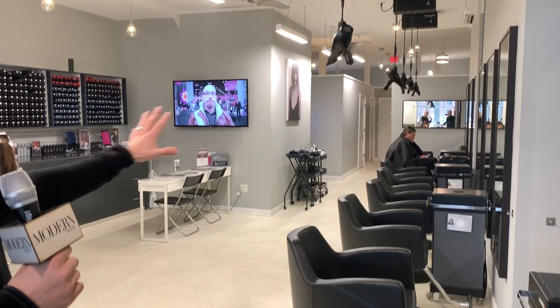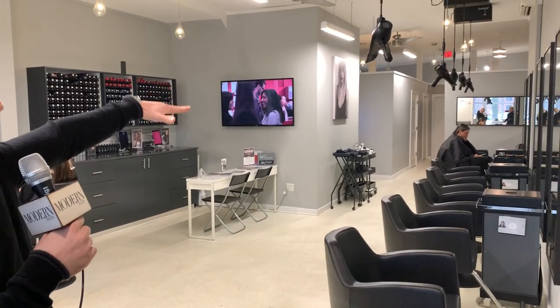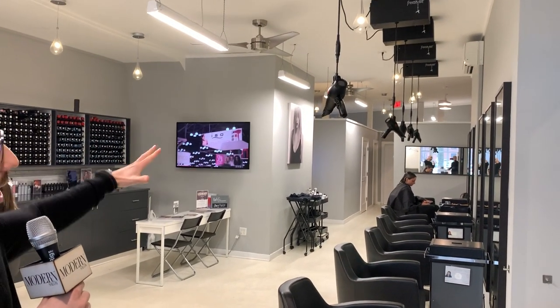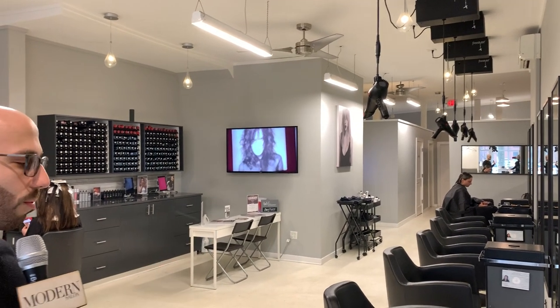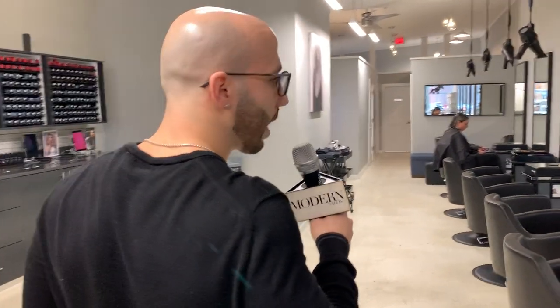So as you can see, we have what we call an open concept. And we didn't build the walls all the way up to the ceiling so that you'd have a very widespread feel when you walk in from the front, which is a really cool modern way to have that kind of an aesthetic. So this is our main salon floor that we work with here. I'm going to take you through the back and we'll go to the clients' favorite part, as we all know.